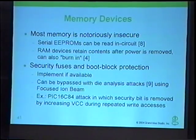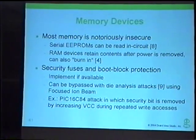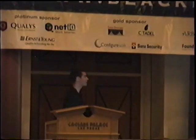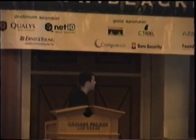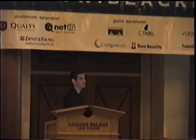Security fuses, boot block protection: I'd say use any security mechanisms on the device if they're offered. A lot of flash devices do have the boot block lock. They do have password protected areas that you need to access with a password, where the timing for those is slowed down so you can't do a brute force attack against it. The thing is that they can be bypassed with die analysis attacks using focused ion beams. I don't get into that here. If you happen to come to DEF CON on Friday, I do talk about some details on analyzing dies to retrieve information, and there's a link to some information as well.